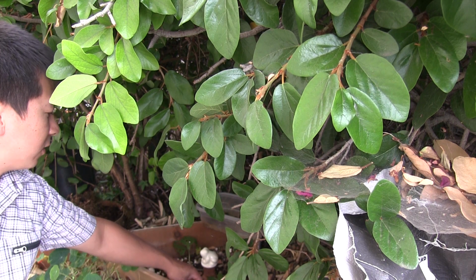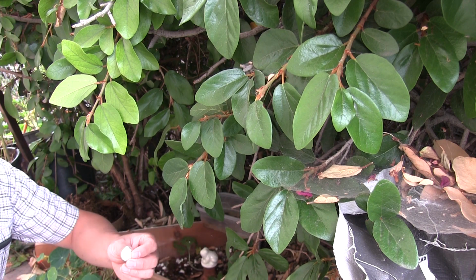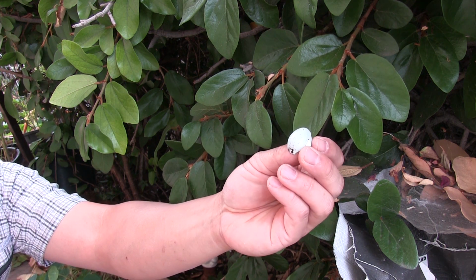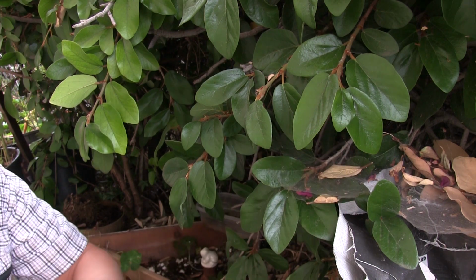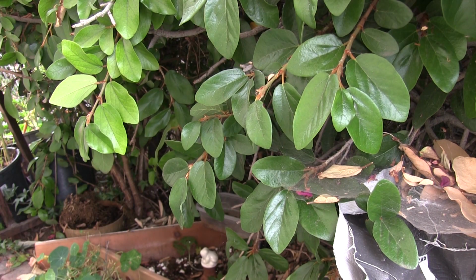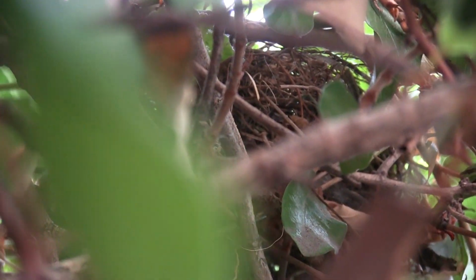This is where we have one of our wasabi plants growing, and I found a bird's egg, the casing of an egg that had already been hatched. And looking up, there's a bird's nest in here. So they're nesting everywhere this year.